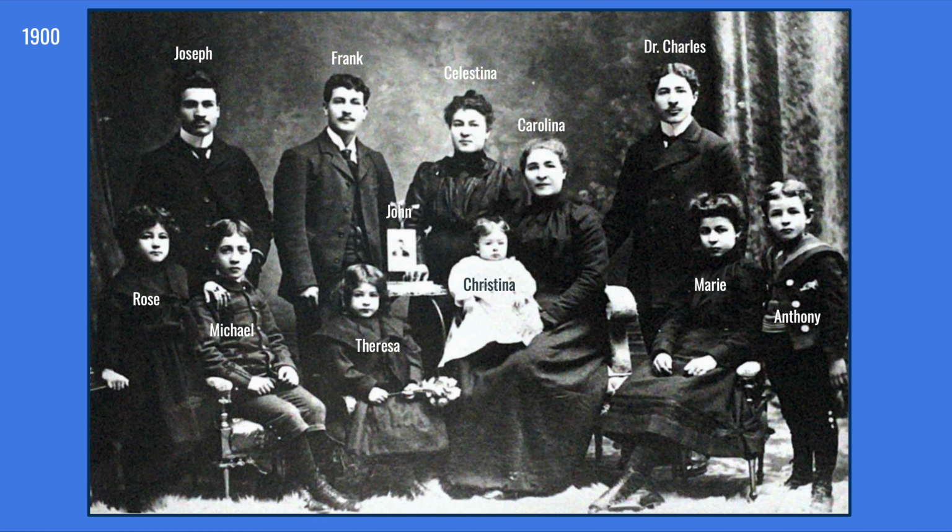The unfinished construction projects, 2 6-story apartment houses, were funded by family savings and had to be finished. Son Joseph, who was only 18 years old and apprenticing with his father, took over the job and recruited his older brother Charles, who was just 21 years old. This slide shows the family in mourning in 1900. A photo of Papa John sits on the table in the middle.